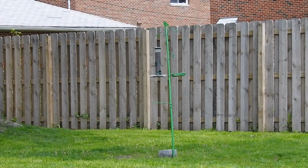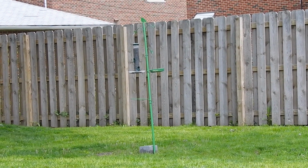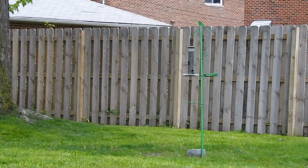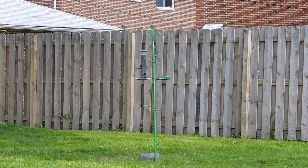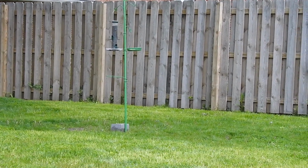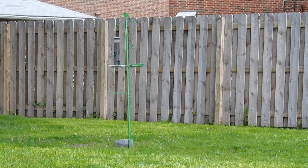Well, like I said, this has been a success for the most part. Like you saw in the clip before this, I got some Orioles in the yard. I have never seen a live Oriole before, so that was super exciting for me.